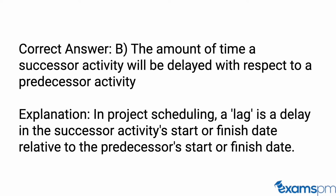Correct answer: B. The amount of time a successor activity will be delayed with respect to a predecessor activity. Explanation: In project scheduling, a lag is a delay in the successor activity's start or finish date relative to the predecessor's start or finish date.